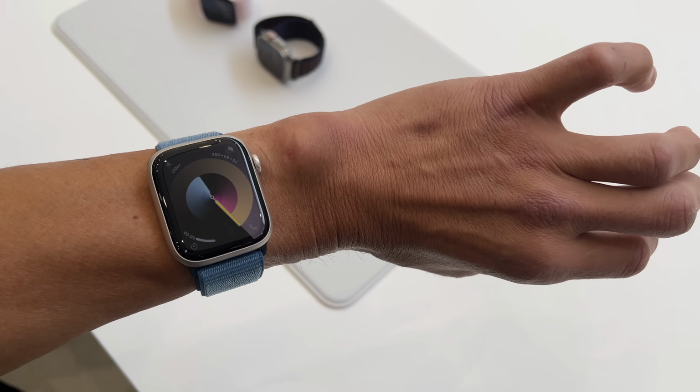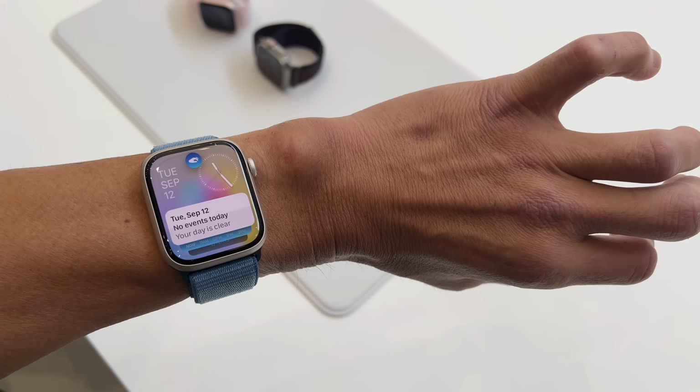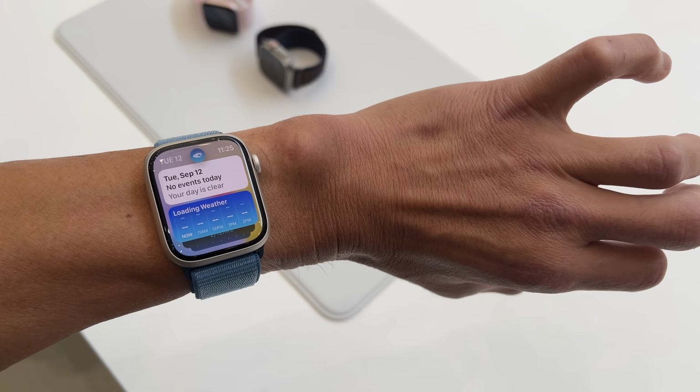But overall, this is a very interesting idea because it actually allows you to use your watch with just one hand. So there's lots of possibilities here, not only from the convenience standpoint, but also the accessibility standpoint. So I'm really excited to see where this goes.